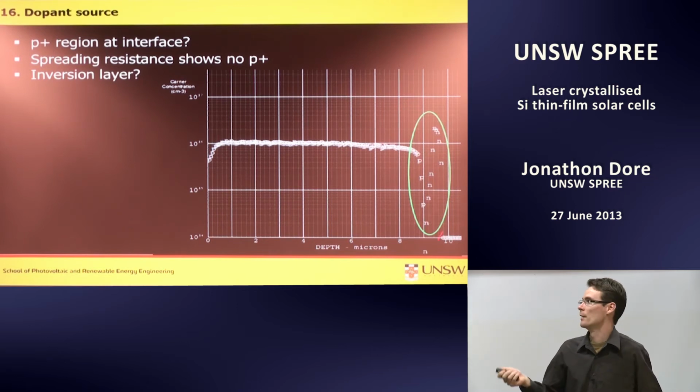But we really need to investigate further to see what's going on here, because if we can control and manipulate this interface here to get the profile we really desire, we could gain a lot in terms of improving that passivation there.